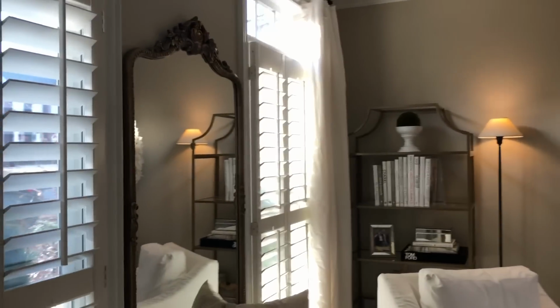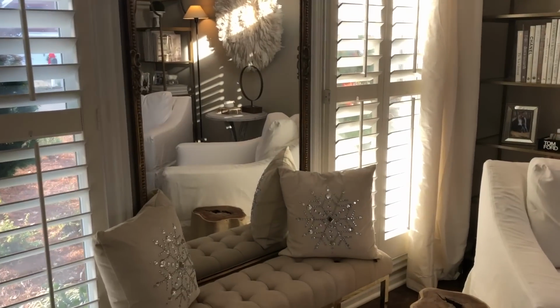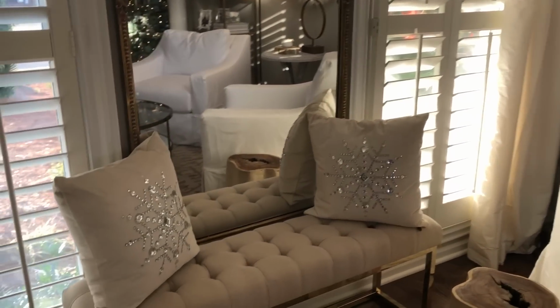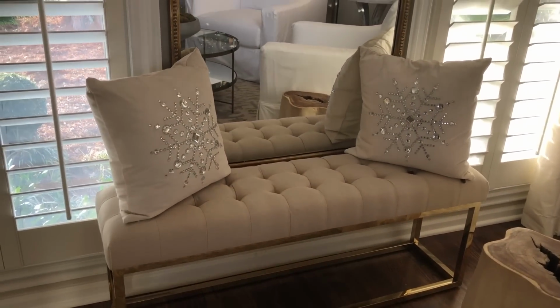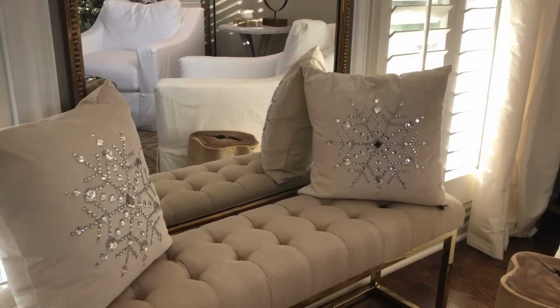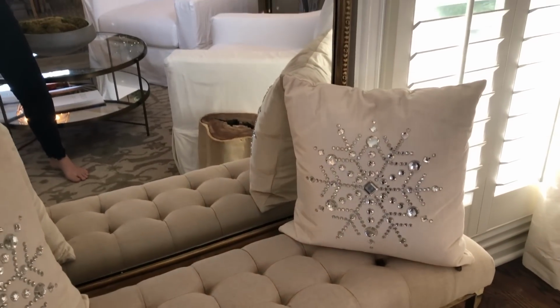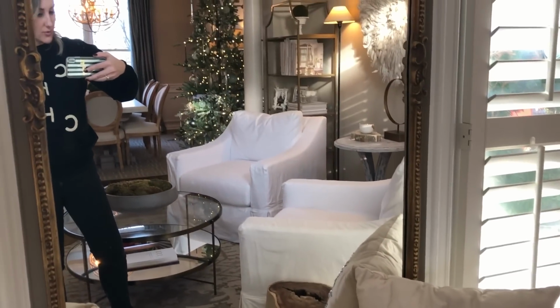But oh, I found my mirror. I told you guys that in a video recently. I had the little one and I had been looking for the big one, so I was really excited to find that. And I found that bench at the Ballard Outlet. And then those two pillows are probably some of my favorite Christmas decorations ever. They're my little Pier 1 snowflake pillows. They had them for years and I don't think they have them anymore.